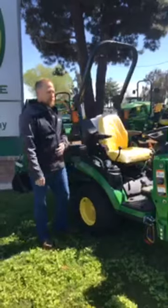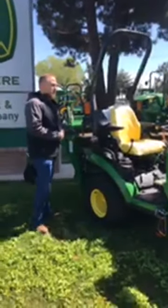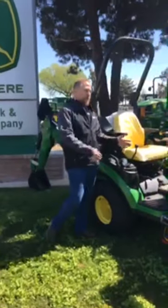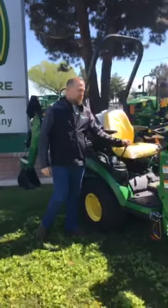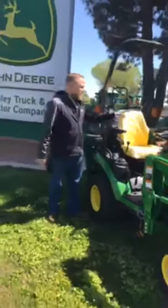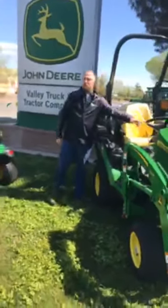So if someone's a more price-conscious customer that's looking for just a tractor to do the job, I would probably steer you towards an E or a D series. It's going to save you a little bit of money, and you're not going to get all those added expenses of the armrests and the tilt steering column.